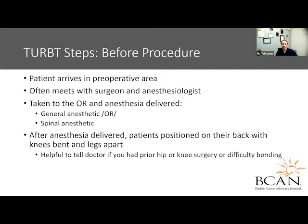The steps, typically you'll come to the hospital 2 to 3 hours before surgery. Generally, I will meet with every patient right before my surgery, and my anesthesiologist will meet with them. And in most hospitals, I suspect that's the case. You'll go to the operating room, you'll get an anesthetic. In most cases, as I mentioned, a general anesthetic, rarely a spinal anesthetic.